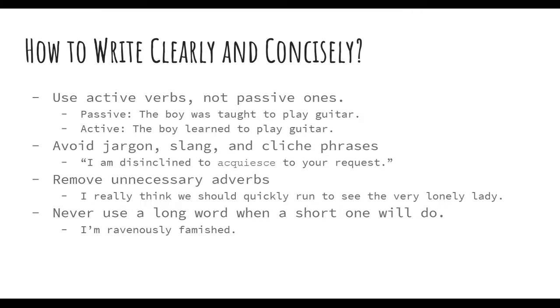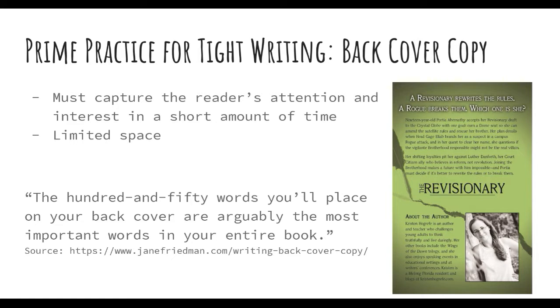And then just as a reminder, never use a long word when a short one will do. I'm ravenously famished. You could just say I'm hungry, right? Or if you wanted to be a little showy, I'm ravenous or I'm famished. But I'm hungry. That's simpler and probably more appropriate in most cases.